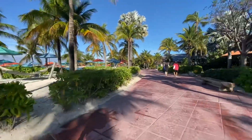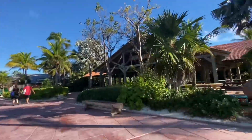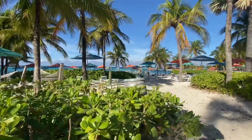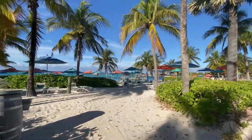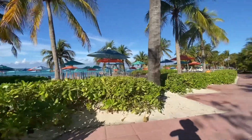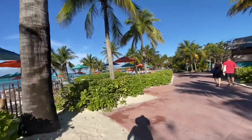The cool part, if you walk, there's no tram stop at this location, so there's not hardly any people there because they don't get off. They don't get off the tram because there's no stop, and they don't walk this far. So there's a little swimming platform out there, and then the next one, there is a water slide.